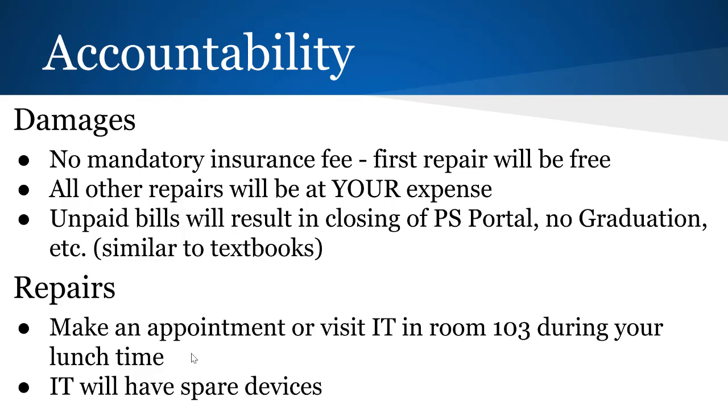Most of the parts are not terribly expensive. And again, we're giving the first repair for free, so we're hoping that it's not going to be an expense that parents or students will feel, only if they really start to abuse the program. And lastly, we're putting a lot of onus and accountability on the students that if they broke it, it's their responsibility to get it repaired.